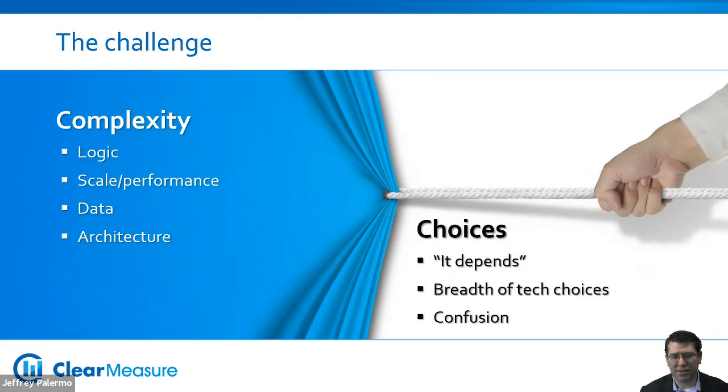Now, there is a big challenge, and complexity is our nemesis. Complexity is our enemy, and we have to fight complexity every step of the way, not only from requirements complexity to how we implement it. And there are various types of complexity we have to deal with.